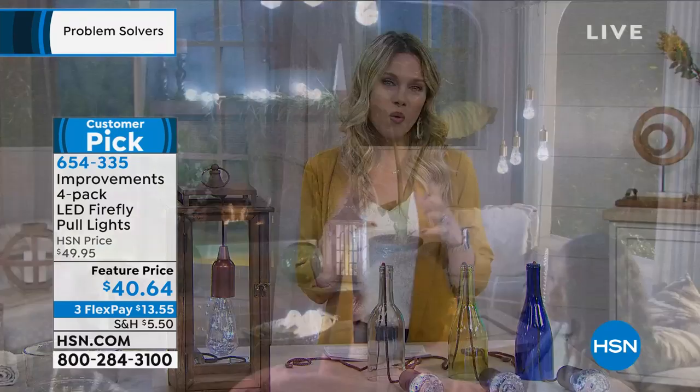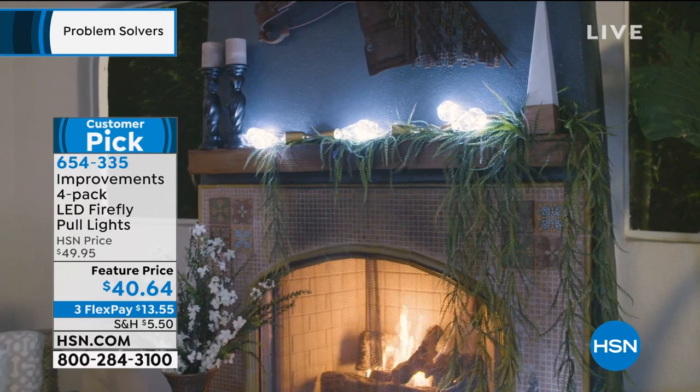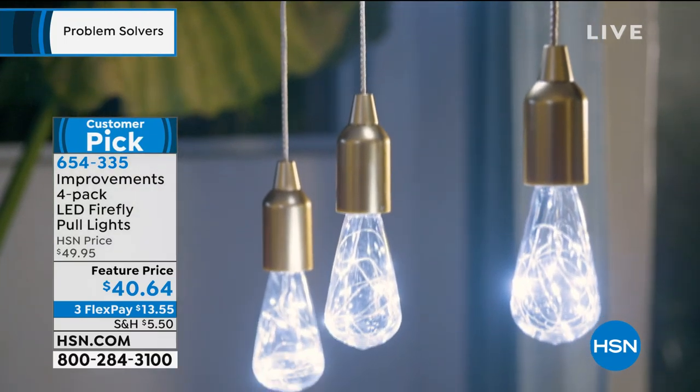What do you need outside? You need good lighting. When you look at any of the home decor magazines or talk to an interior designer, one of the top things they'll always say is, how's the lighting? How's the ambiance? How's the personality, self-expression?